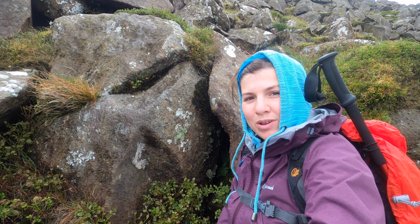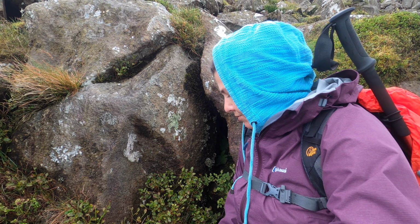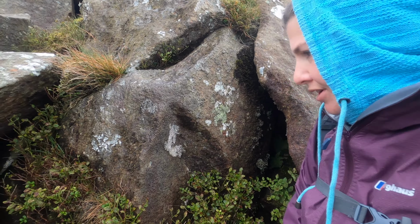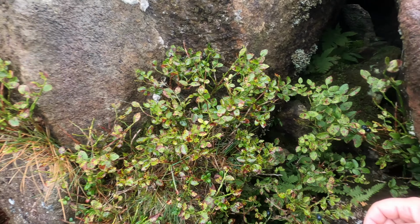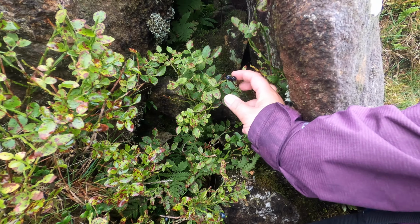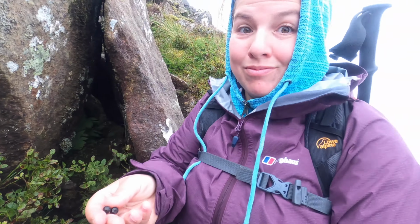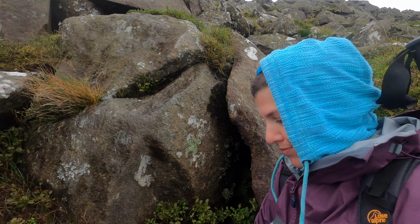Just coming down from the rocks, and I noticed this plant has blueberries. It's a bit early for them. Blueberries. Delicious. They had one in there. Where's the other ones? Oh, look. A couple more in here. Very nice. So, getting lost has its good things. You sometimes find some blueberries, some fruit.